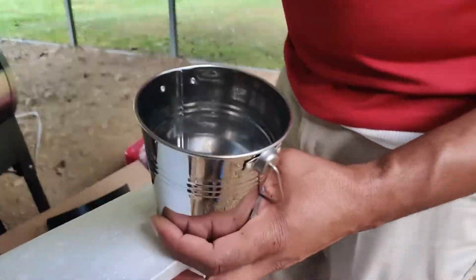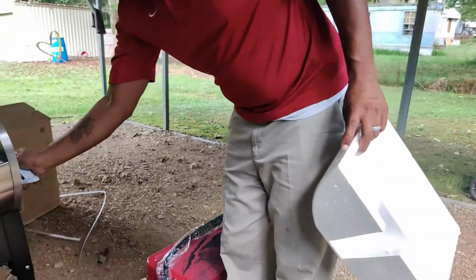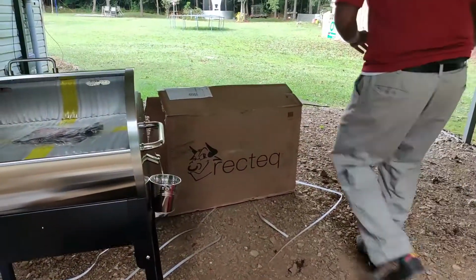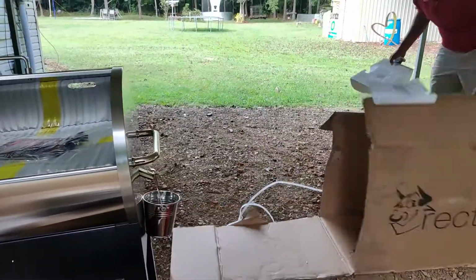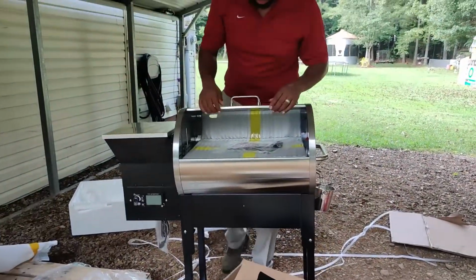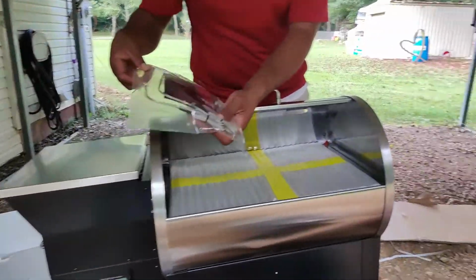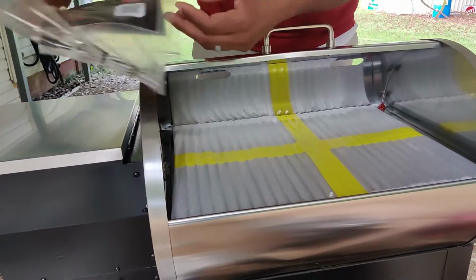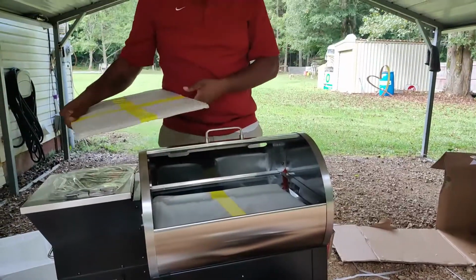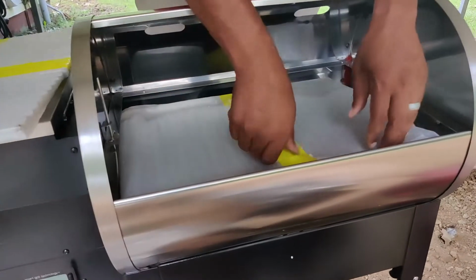Cooking, catch all of your little drips. Boom. That go there. Right here, we got the probes. Check your meat. QR code, you download the app. You got the grates. That's a heavy cooking grate.